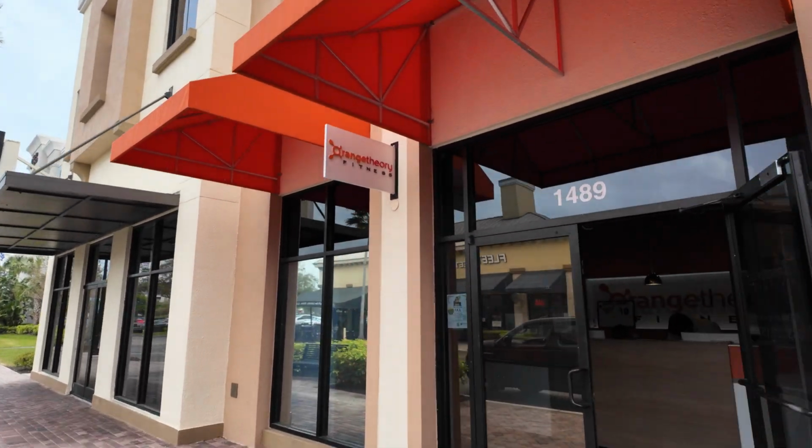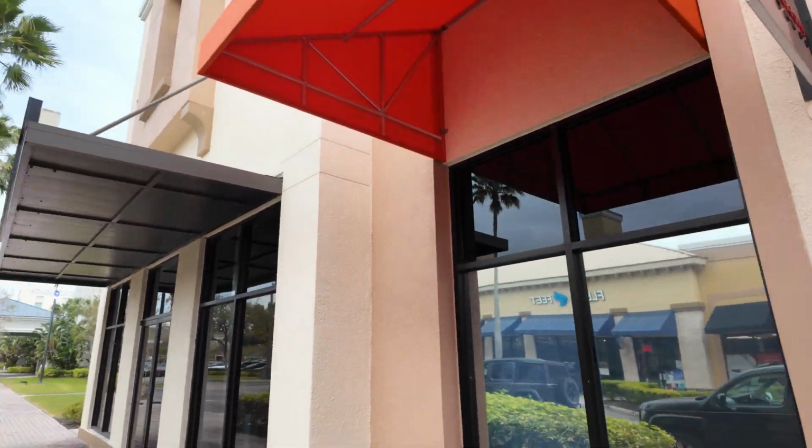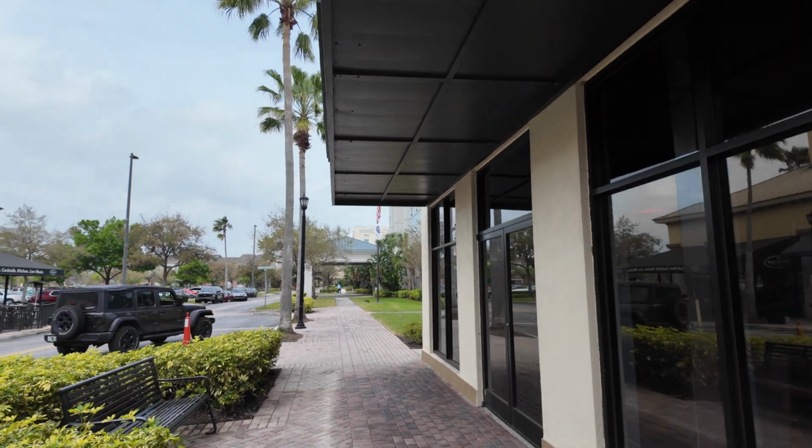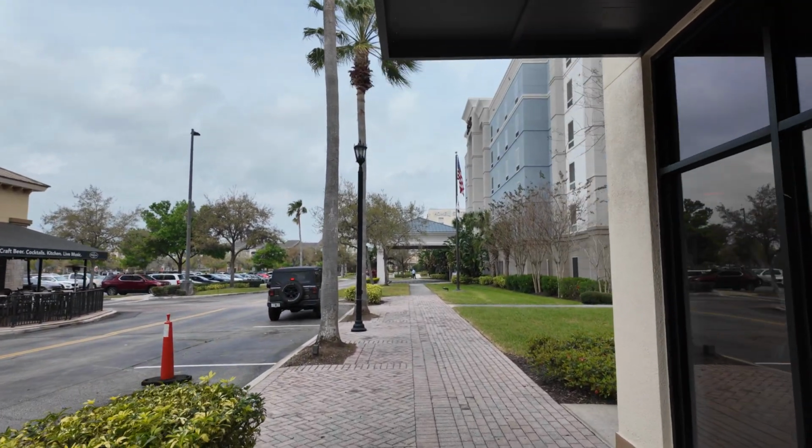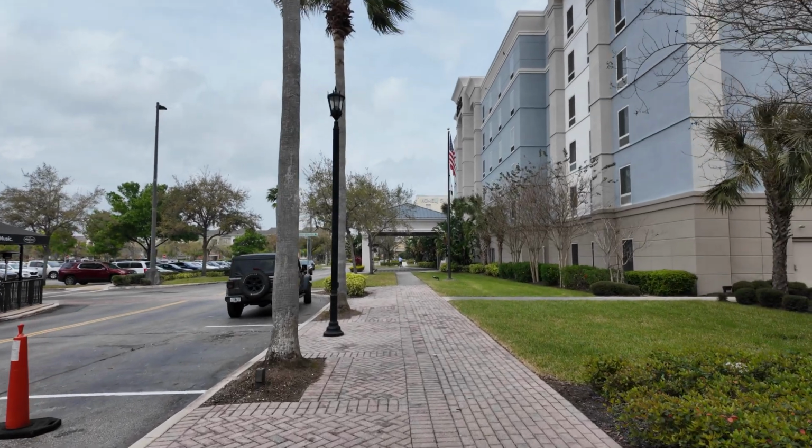See, you've got your Orange Theory Fitness. And here are those two hotels. I'm gonna do a loop and get back over. I'm trying not to make this long, but I am doing a walking tour and showing you what's here.